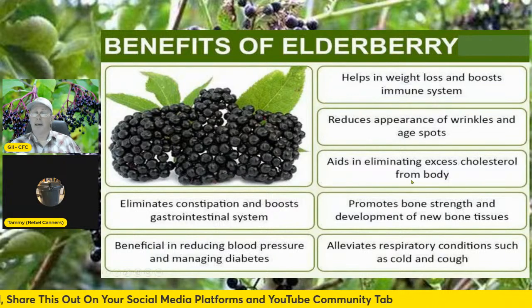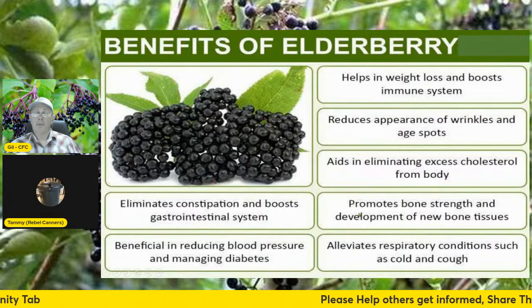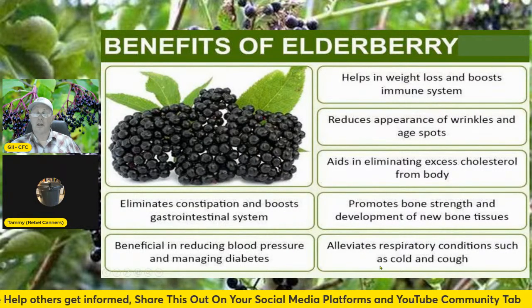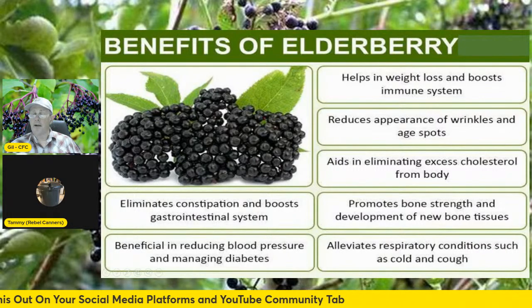All right, what do we got here? Aids in eliminating excess cholesterol from the body. Promotes bone strength and development of new bone tissues. Alleviates respiratory conditions such as cold and cough. So those are some of the benefits.